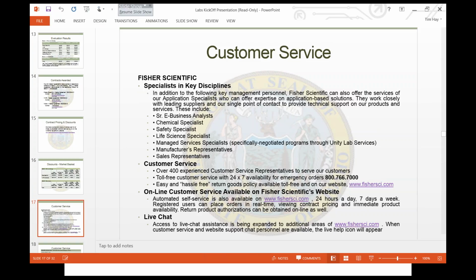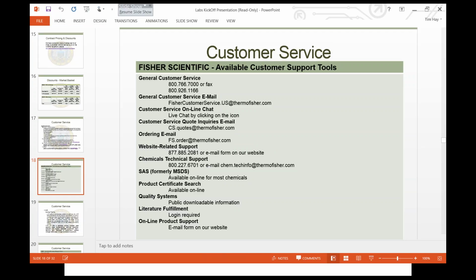I also included, for Fisher, their toll-free customer service with 24/7 availability, and they have a number for emergency orders. They also have a website that includes a live chat assistant. So as you're going through and purchasing your items, an area pops up and asks if you want to have a live chat to answer any questions that you may have. Their websites and phone numbers are included in that sheet.